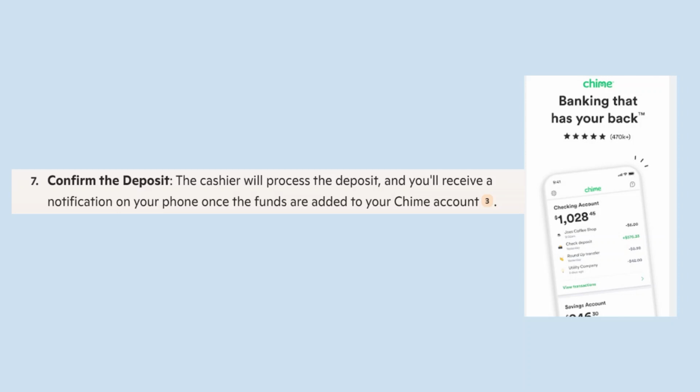Chime allows you to deposit up to $1,000 per day and $10,000 per month in cash. The fee for depositing cash varies by retailer, but Walgreens does not charge a fee for cash deposits made with Chime.